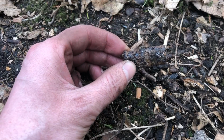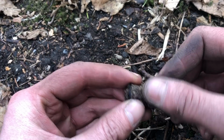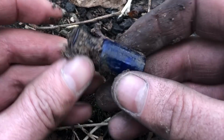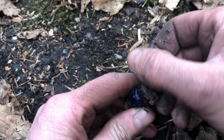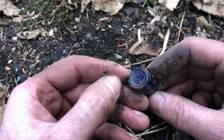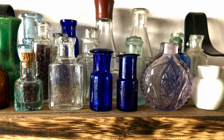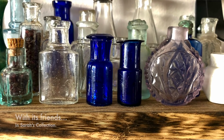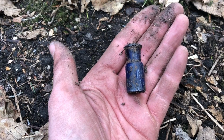I have absolutely no idea how I saw this, but saw what I did. As you can see, it's covered in red ash, grime, dirt, sand, but it is a tiny little marking ink. I found one of these before and it went straight in Sarah's collection, and I would imagine that this one is as well. Wow, that's an absolute belter. I can't believe that. How did I see that?